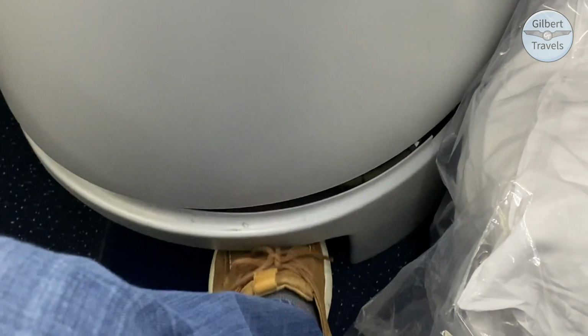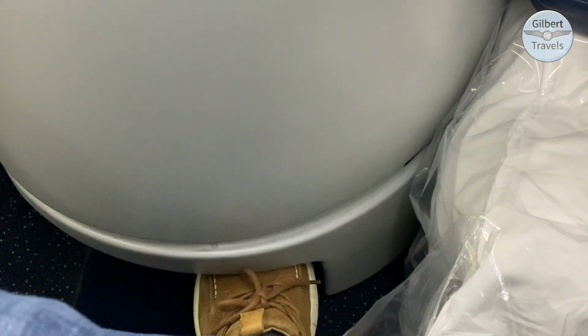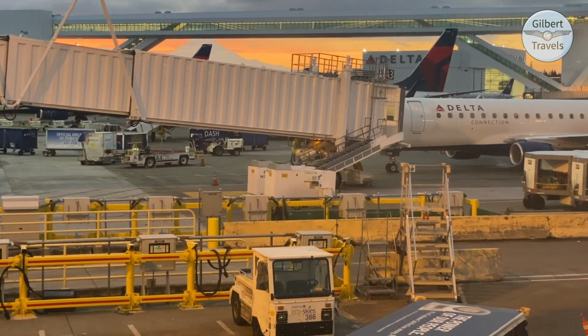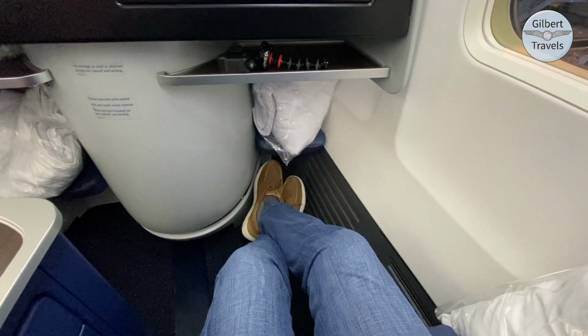Just to the left of my shoes is an additional shoe cubby space, which on my aircraft had been knocked loose, but still worked. Well, that's a look at the seat, and the sun is coming up, so let's get in the air on today's flight, and we'll see how service on Delta One is here in late 2021.